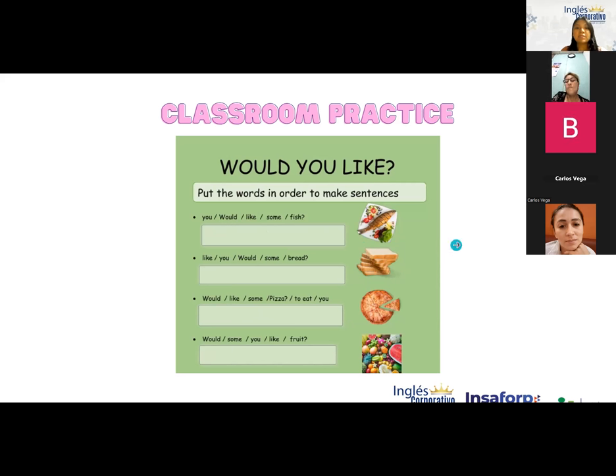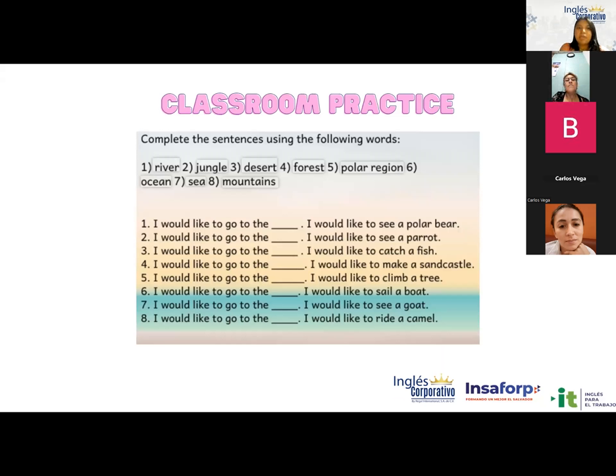All right. Perfect. Okay. So let's see. Let's complete the sentences using the following words, okay? So we have, fíjese bien, I would like to go to, y tenemos los lugares. Me gustaría ir a, y tenemos 8 lugares. Y tenemos otra idea. I would like to see a polar bear. Me gustaría ver un oso polar. Sería como los opuestos. Sería de complementar con el lugar en el cual podemos ver lo que queremos ver, los diferentes nouns.